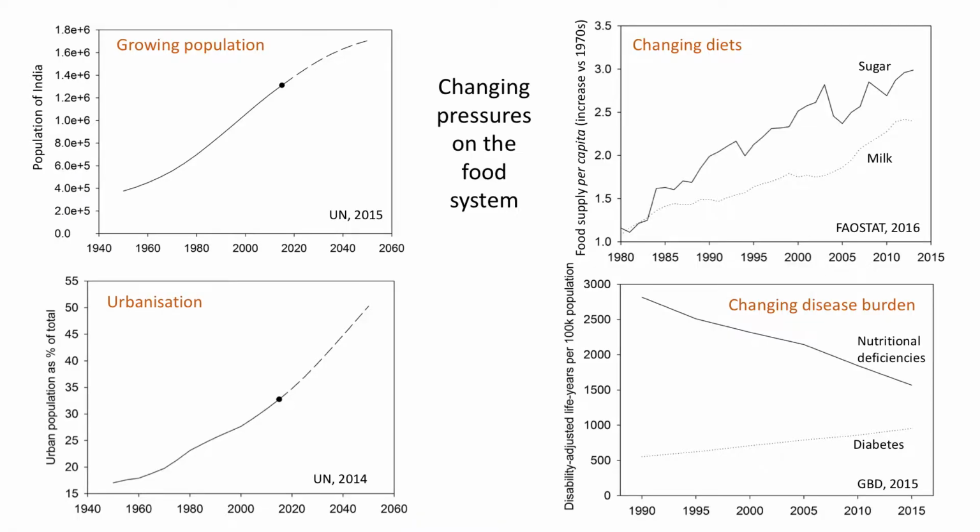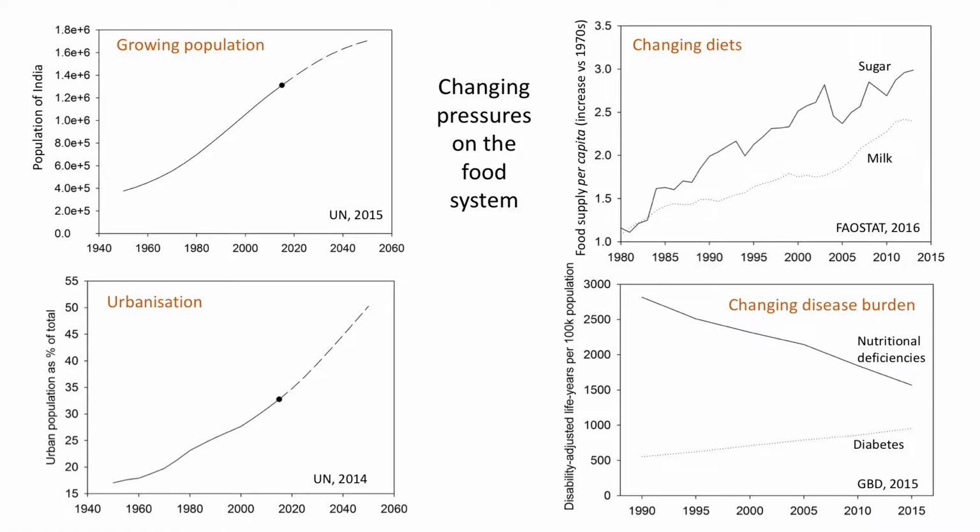So a quick look at the food system in India, changing pressures on the food system. So we see a growing population, and of course we also see an urbanizing population in India. We also see changing dietary patterns. So here, this is national level data looking at sugar and milk consumption relative to 1970 up to 2013. And we see sugar has almost trebled in per capita consumption, and milk has more than doubled per capita consumption.